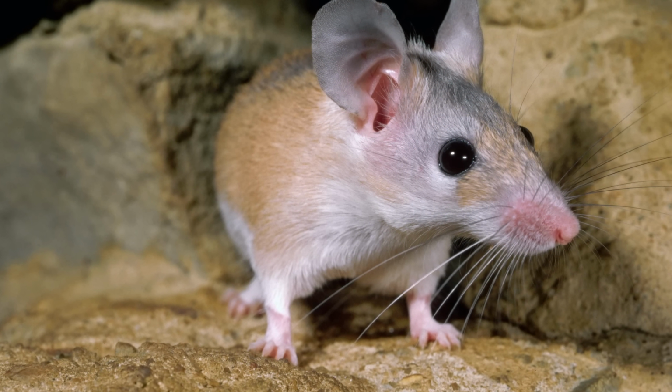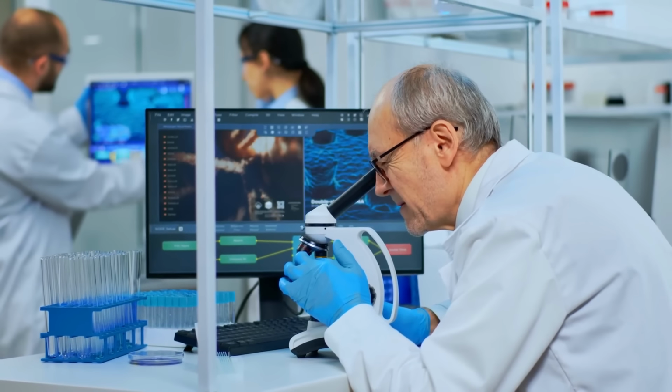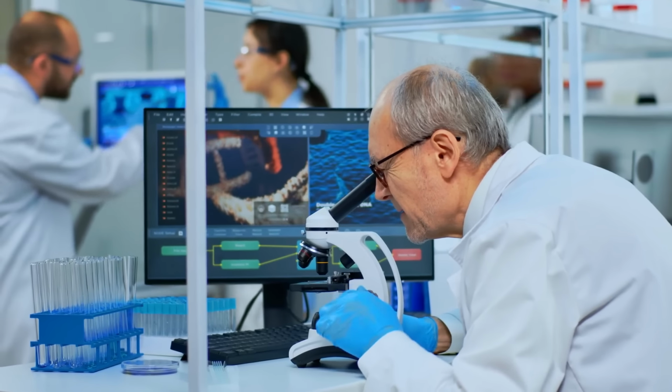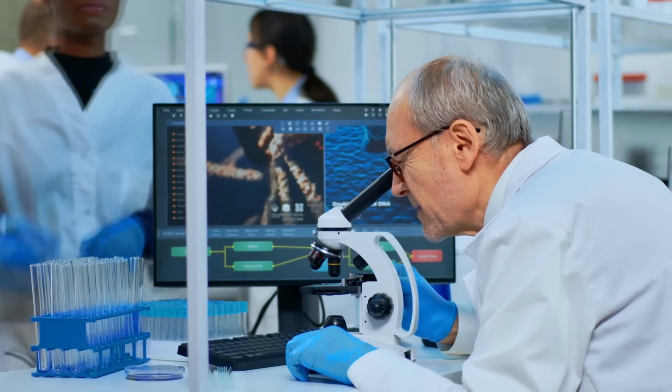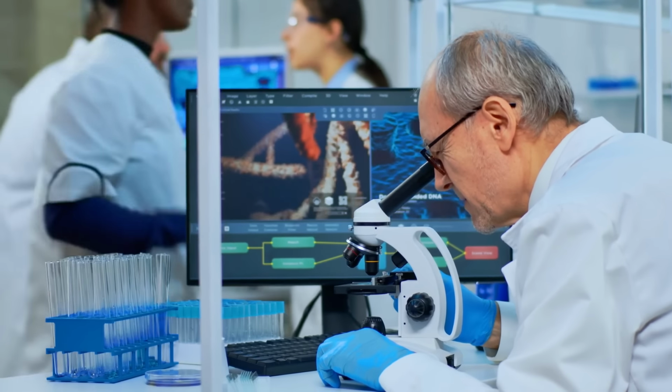This regenerative capability has significant implications for medical research, particularly in the fields of wound healing and regenerative medicine, as scientists study the genetic and cellular mechanisms behind it in hopes of applying these findings to human medicine.